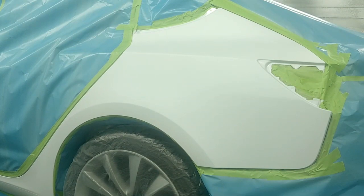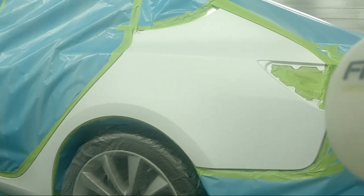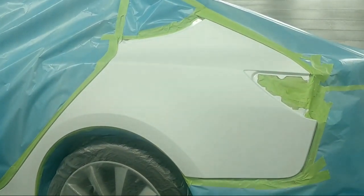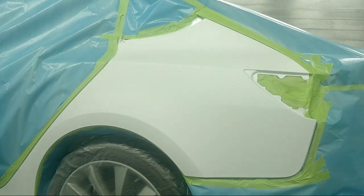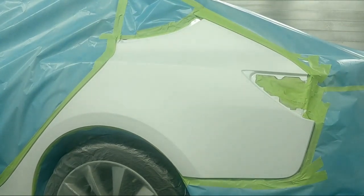Can you guys hear me okay? I hope you guys can hear me okay. I'm just gonna move this a little bit this way. Yeah, the car has spray mask, okay? The car has spray mask. No, I'm doing it with a phone. I'm not doing it with a GoPro 7. It didn't work out for me.